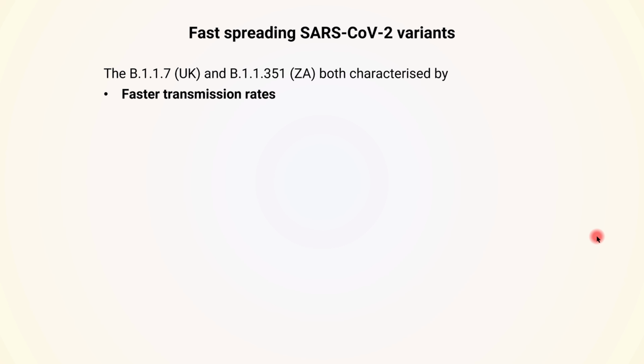So what are the characteristics of these variants? Well, the UK and the South African variants, B117 and B1351, are both characterized by faster transmission rates. And this is the biggest change. This is the change that's perhaps most important to our daily lives. It means the virus is spreading more quickly in the same situation of social distancing. So if social distancing at a certain level was keeping the virus under control in a particular area, these variants will now start to spread and grow faster under those same social restrictions. That means many more cases, many more hospital cases, and unfortunately many more deaths, unless social distancing measures and testing and tracing measures are increased to control the virus even more.